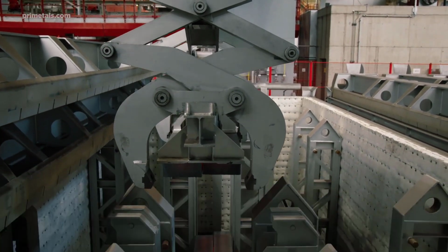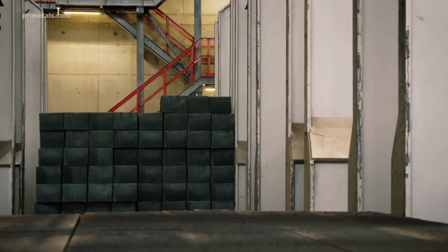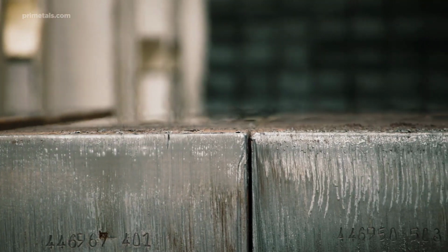The design of the caster enables the production of a wide product portfolio in super clean quality.